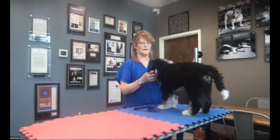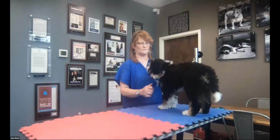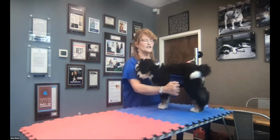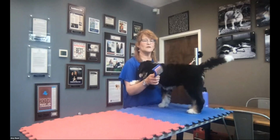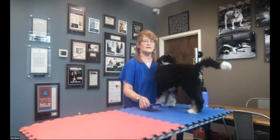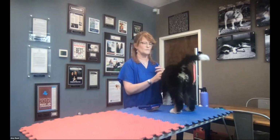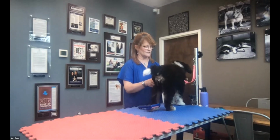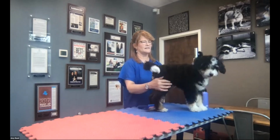The next thing you want to do after the puppy is a really pro at being brushed and understands that brushing is a good thing, you want to keep the lessons really, really short, not more than a few seconds at a time, and then put the puppy back on the floor for a break or wait for a couple hours and start again. The next thing we want to do is teach the puppy that we're going to hold the puppy's face.